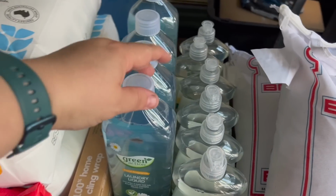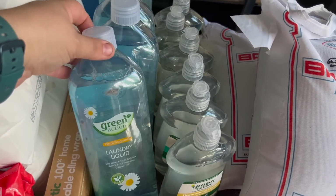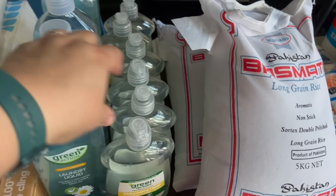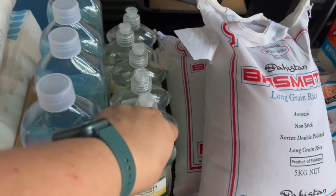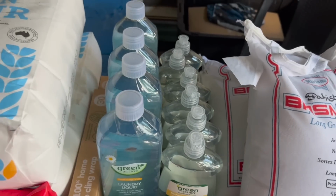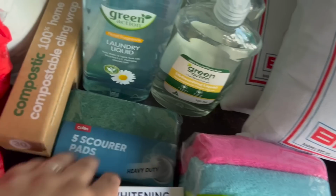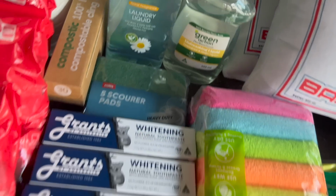I got 4 of the laundry liquids in Aldi that we like and 6 of the dishwashing liquids. I say every month I really need to make my own liquid soap, and I still have not got to it, so we're still buying it at the moment. There's more of these somewhere. There's half a dozen of these scourer pads.